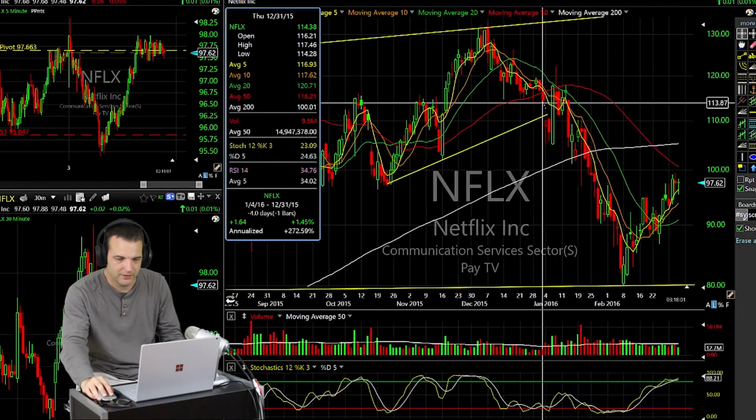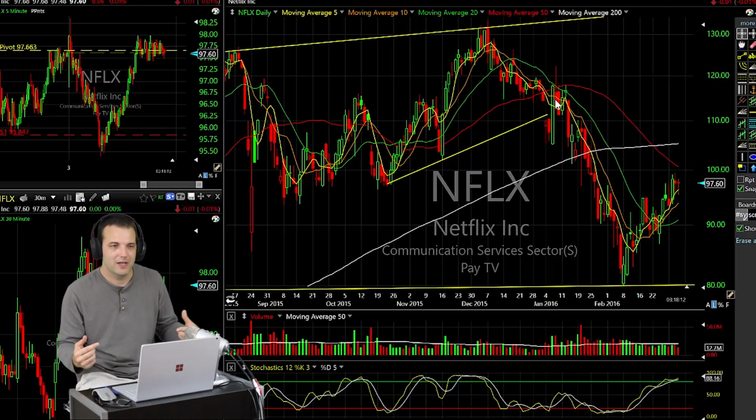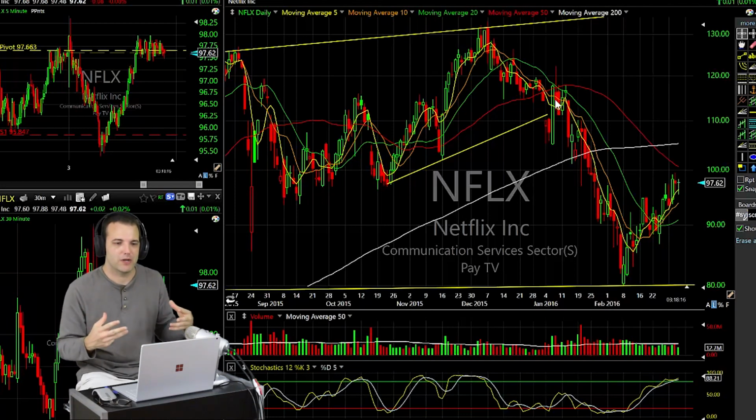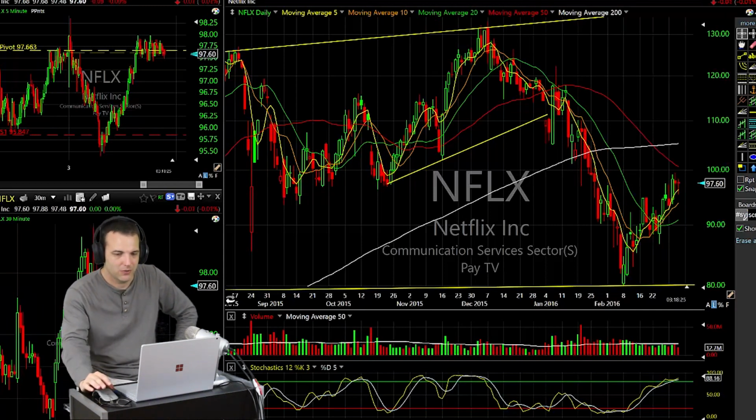Let's see here. Yeah, I would say it could probably climb as high as 114. If you've traded Netflix for any time, it's a frustrating stock. It can really be difficult to manage the risk on. But at the same time, it can provide extraordinary profits too. So if you manage the risk right on it and let those stops ride up higher, sometimes you can pull off some really, really nice profits on it.